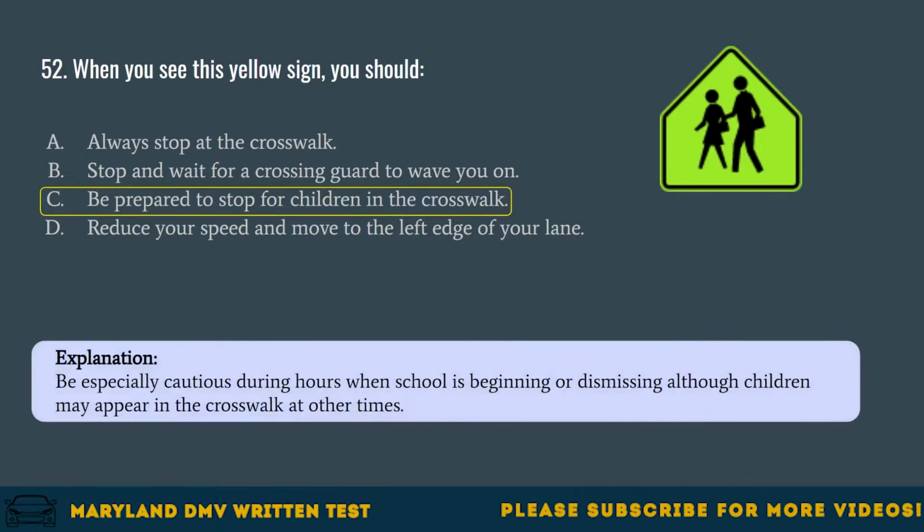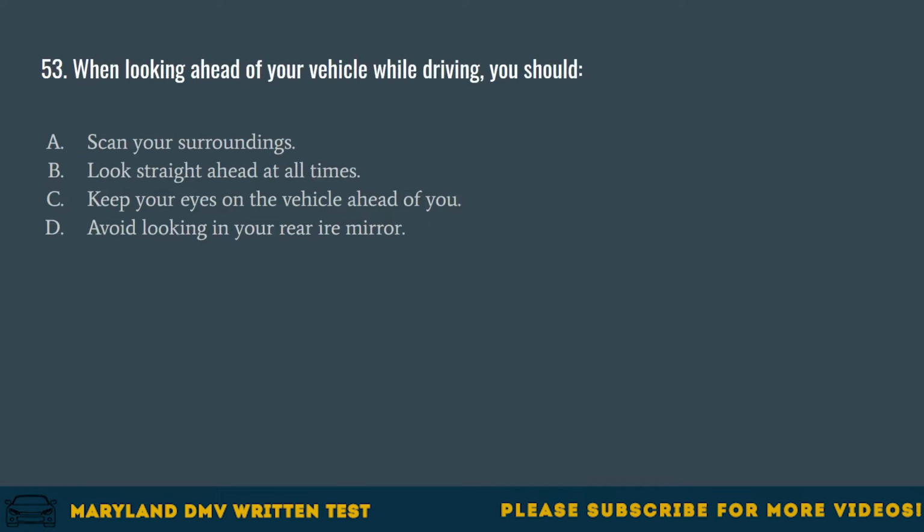Be especially cautious during hours when school is beginning or dismissing, although children may appear in the crosswalk at other times. Question 53. When looking ahead of your vehicle while driving, you should A. Scan your surroundings. B. Look straight ahead at all times. C. Keep your eyes on the vehicle ahead of you. D. Avoid looking in your rear view mirror. The correct answer is A.